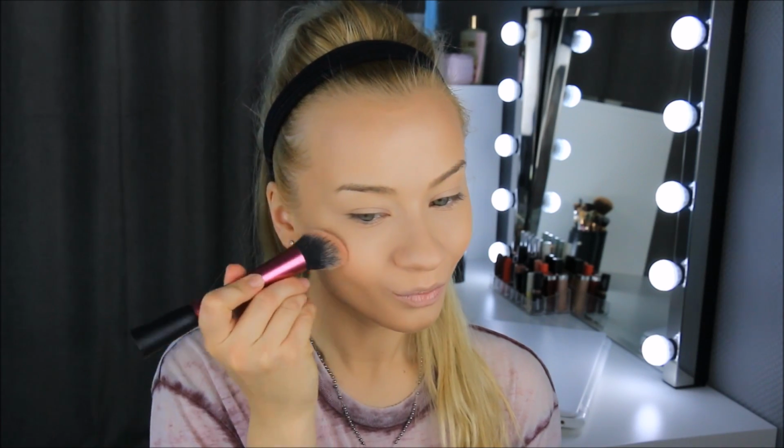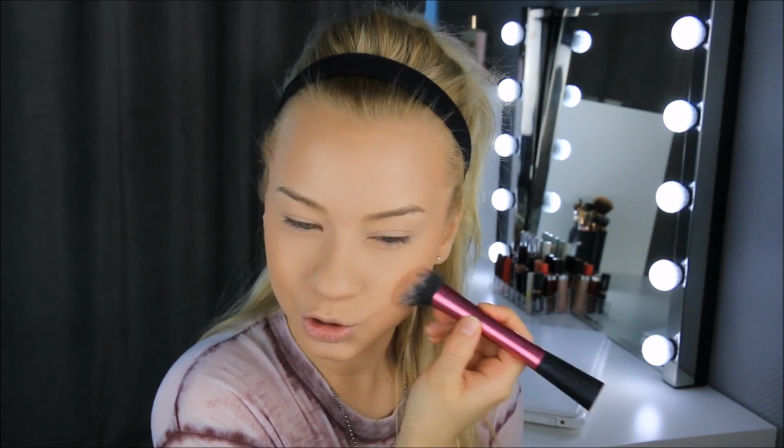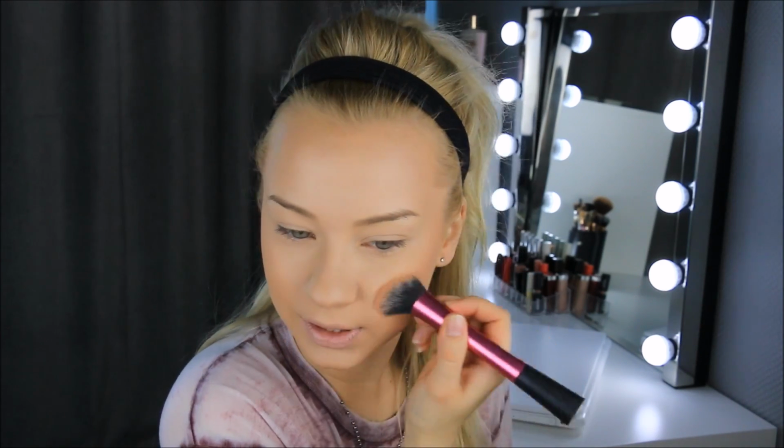How many times can I say brush and blush? You don't want to put a clown face. You don't want to put it right here in this part. You want to start from the middle part and bring it up, blending together with a bronzer or contour. I think if your cheekbones are a little bit shiny and luminous, your face looks more healthy, and I really love that look.